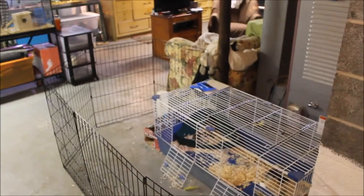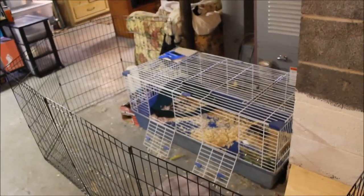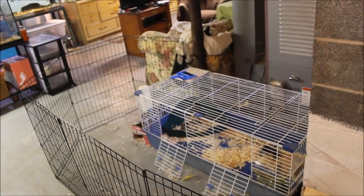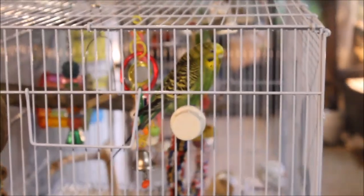So he's got all this little area to run around in right here. Occasionally he'll get out and run around the basement, which I don't particularly like, because I'm worried that he's going to chew on wires or get into something he shouldn't. And he's not friendly. So you can't just pick him up and pet him. He's very evasive.